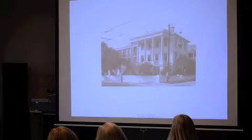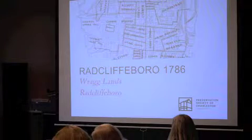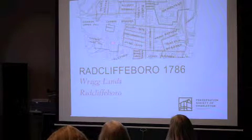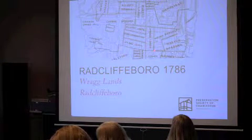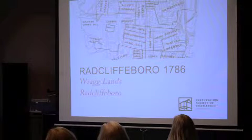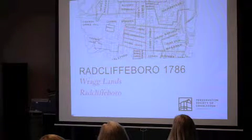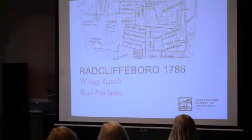Okay. Now I believe I'll get into Radcliffe Borough. Radcliffe Borough now consists of the Raglands, which fronted what used to be called Manigo Street, now Calhoun Street. At this end, it was called Manigo Street. This end, it was called Boundary Street. Eventually, it got renamed Calhoun Street. So the Raglands, Calhoun, King, Radcliffe, and Smith Streets are the boundaries of Radcliffe Borough. It was developed in 1786.